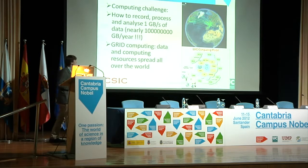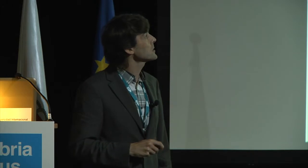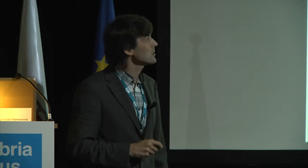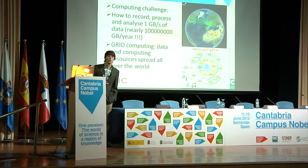This has produced a need, and the solution that we are applying right now is what is called grid computing, where all data and resources are spread all over the world. There is a hierarchy of sites or computer centers, and these lines represent how the data or the work flows all over the world. You see many more lines where the accelerators sit, but the data is sent, for example, to the US or to Spain or to whatever part of the world, and it is available for analysis for all physicists.